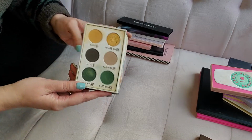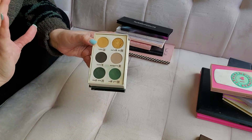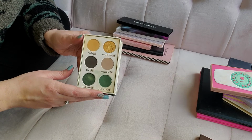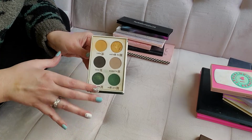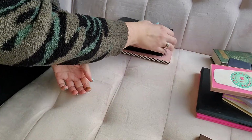I love this palette. I use this a ton when I first got it. I absolutely loved it. I'm gonna get rid of it because of the space it takes up, because it's just so thick, it's obnoxious to me. And I feel like I have other versions of these colors and other palettes. So yeah, this one's going by.